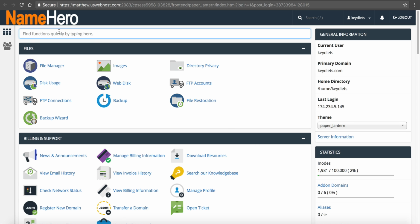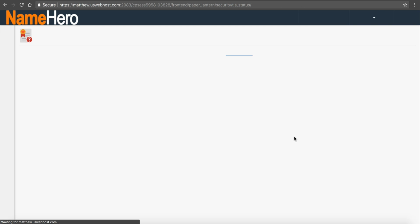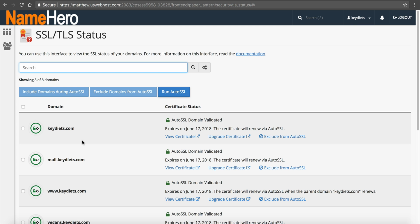And we're just going to type in here SSL. So we're going to see SSL TLS status. That's what we want to click on. And we're looking for this green lock. We want to make sure that whatever domain it is, in our case, it's Htaccess.com and www.htaccess.com, both of these have a green lock. So this tells us the SSL certificate has been generated and it is on the server.